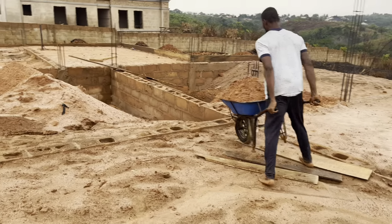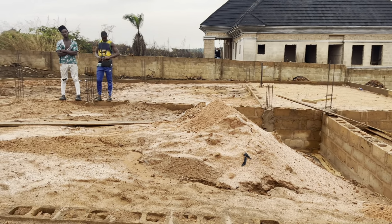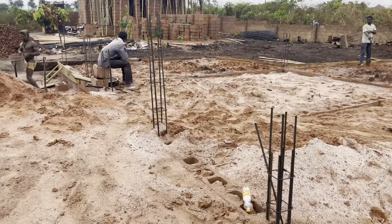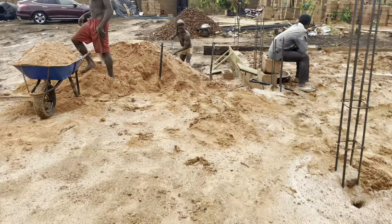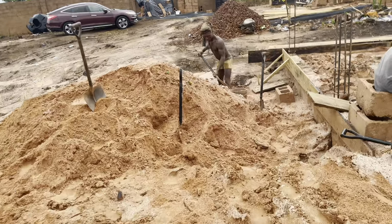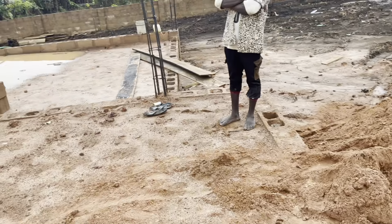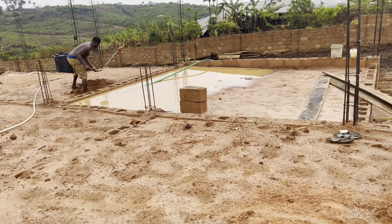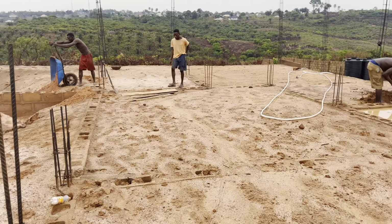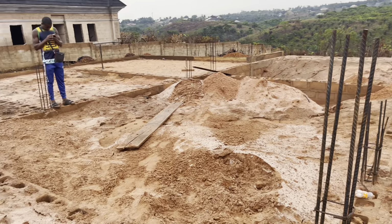So we did this a number of days. The first day we watered it and left it. By the time we came in the morning, everything had settled. Then we filled it again and watered the whole thing again. Then we now saw the places that needed extra sand, then watered it again before we started compacting the whole space. This was done to ensure uniform compaction below the DPC level, such that by the end of the day, when the building is standing, you will not have the feeling of an empty space below the DPC, which could lead to differential settlement of whatever load that is being laid on the DPC.